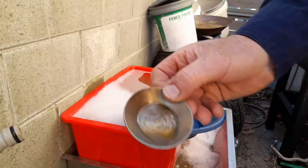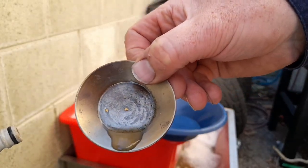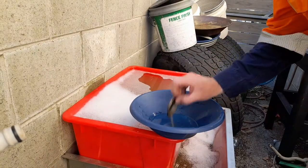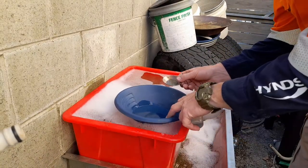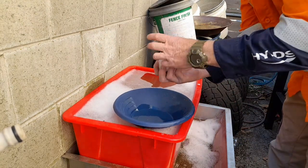So I've already got two flakes in there. They were the biggest ones that I got in those two buckets. Oh, don't bloody lose it. And this is the rest.